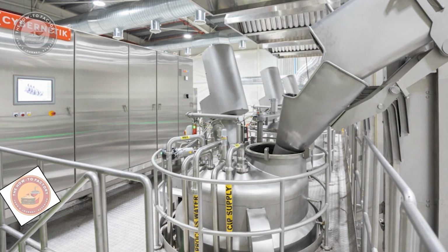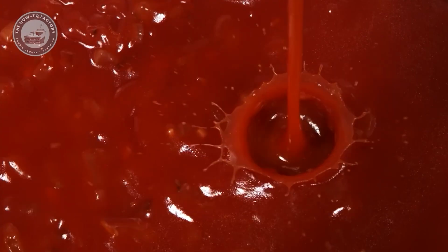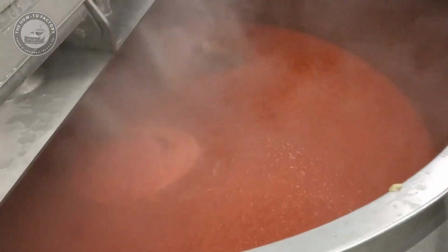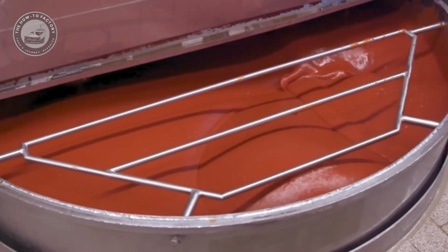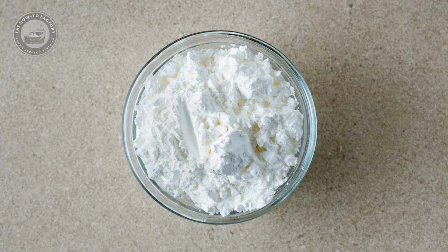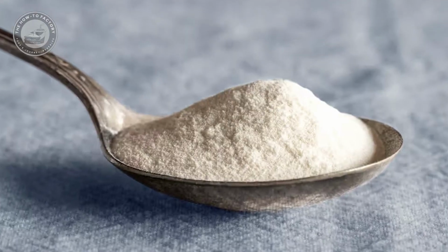The mixed sauce is then heated in large steam kettles. This cooking process serves two purposes. It melds the flavors together and reduces the mixture to the desired thickness. The temperature and cooking time are carefully controlled to prevent scorching and to maintain the sauce's rich flavor profile. Additional thickeners, such as cornstarch or xanthan gum, may be added during this stage for thicker sauces.